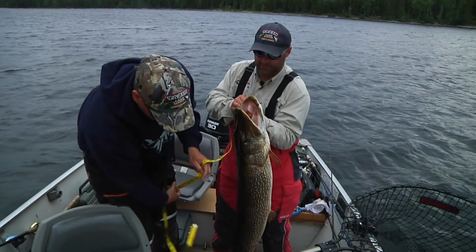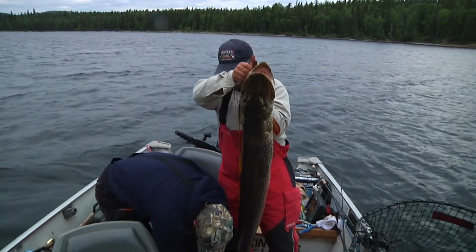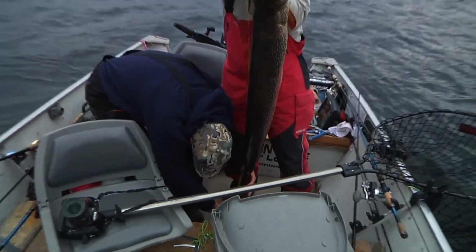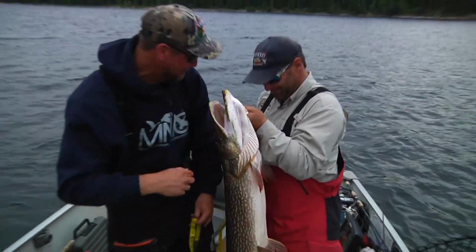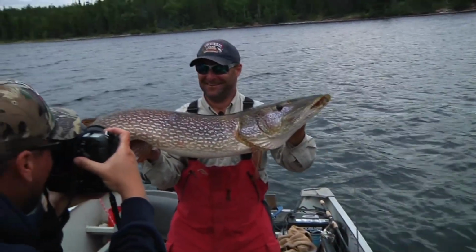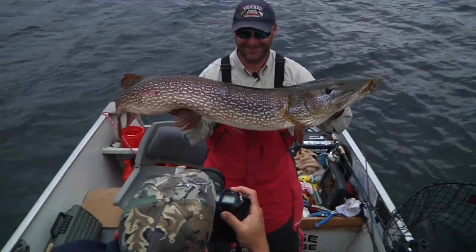That's a big fish. That's a beauty, man. Okay, you go right to the tail, squeeze them together. Oh, ho, ho, ho, ho, ho. 51! Okay, measurement round. Blessed. 2 and 4 days. My goodness.